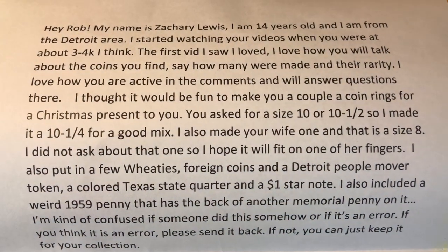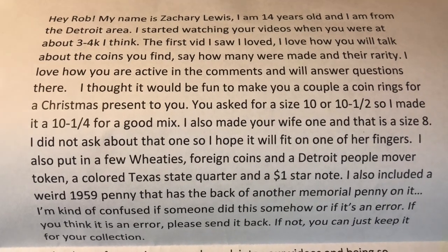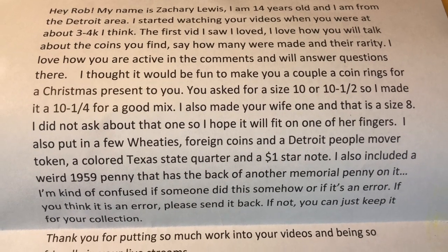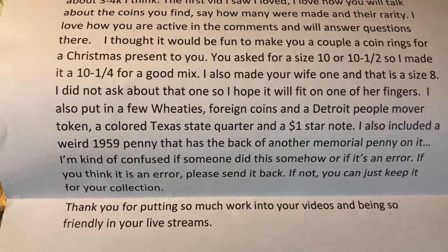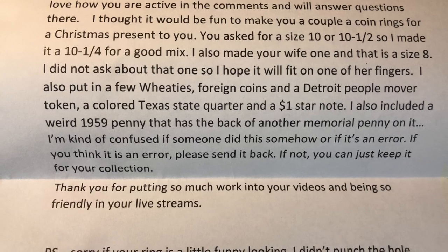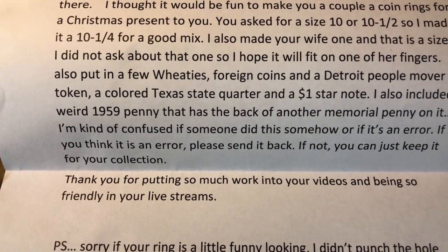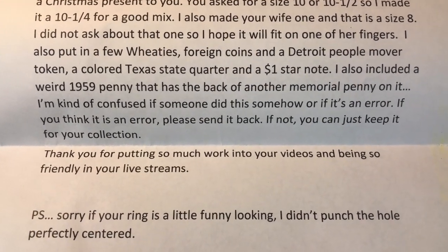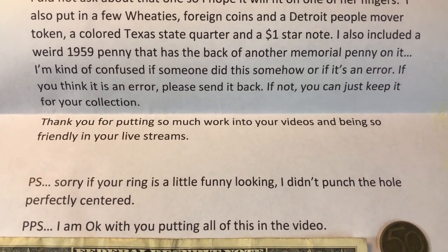I thought it'd be fun to make you a couple of coin rings for a Christmas present. You asked for a size 10 to 10 and a half, so I made it a 10 and a quarter for a good mix. I also made your wife one, and that is a size 8. I didn't ask about that one, so I hope it'll fit one of her fingers. I also put in a few Wheaties, foreign coins, a Detroit People Mover token, a colored Texas State quarter, and a dollar star note. I also included a 59 penny, a weird 59 penny, that has the back of another memorial on it. I'm kind of confused if someone did this somehow or if it's an error. If you think it's an error, please send it back. If not, you can just keep it for your collection."